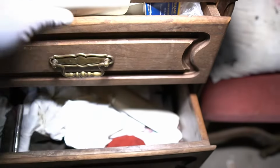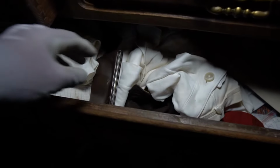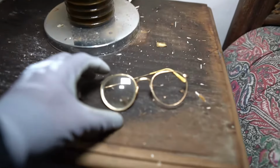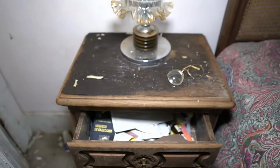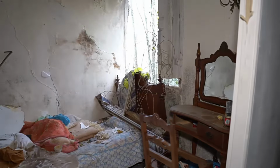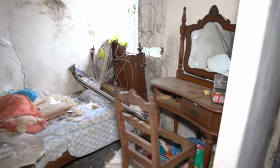Well, it looks like they left here pretty quickly, leaving everything behind. And some broken glasses. There are drawers that can't be opened because of the humidity. The wood has swollen so much that they can't be opened or closed. Wow, look, let's go into this room so we can see it properly. This one is also about to fall down, just like what happened with the other part.